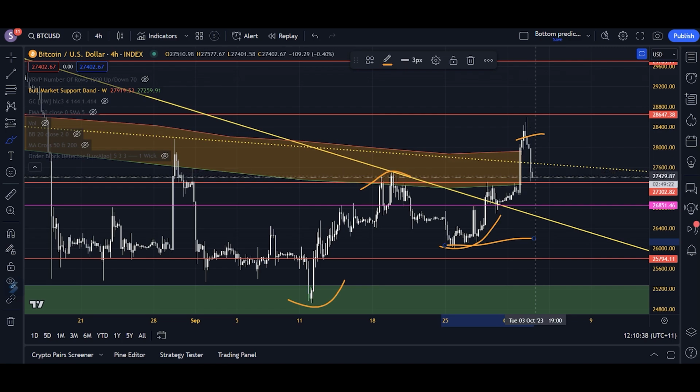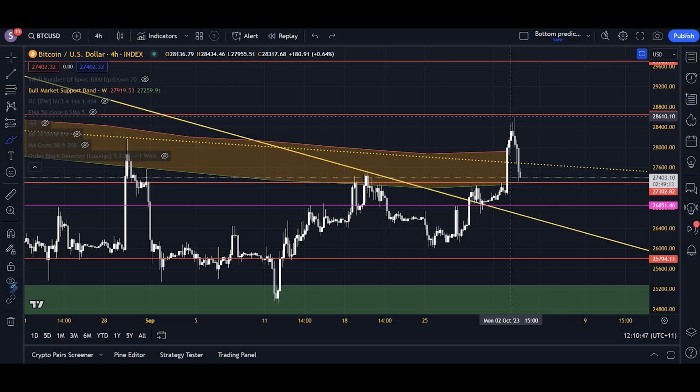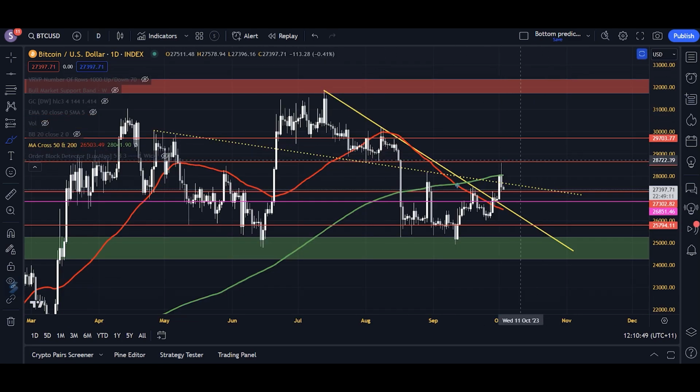From a short-term perspective, we don't want to be closing a weekly below the bull market support band, so that's something to consider as well. But obviously, we're going to look into this kind of stuff as we approach the next weekly candle close. Ultimately, the critical level we're looking at from the upside is 28.6K. That's definitive. That's final. Downside is kind of speculative. It really depends on what you're looking at.